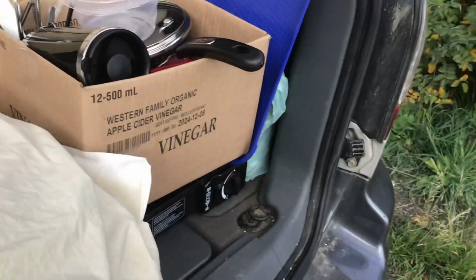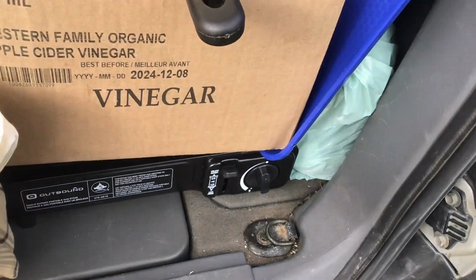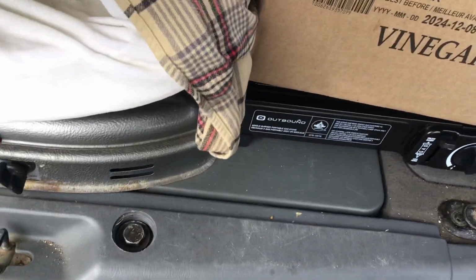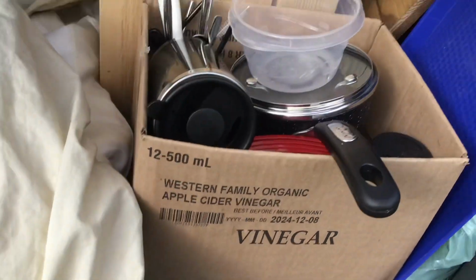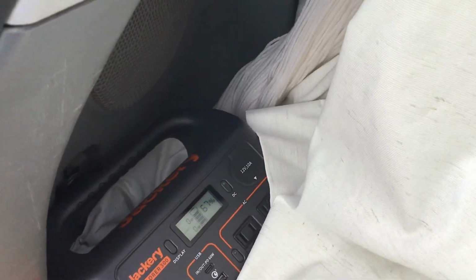My dishes are pretty straightforward right now. I just got them in a box. I've got my butane stove. I've also got a secondary camp stove, a propane one, if I want or need it. I've got my Jackery. So I ended up getting the Jackery, and it sits here, and I've got to finish charging it, but right now it's at 67%.